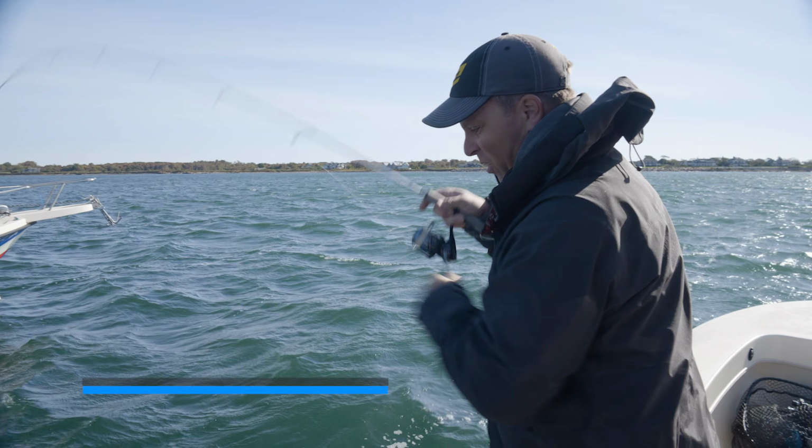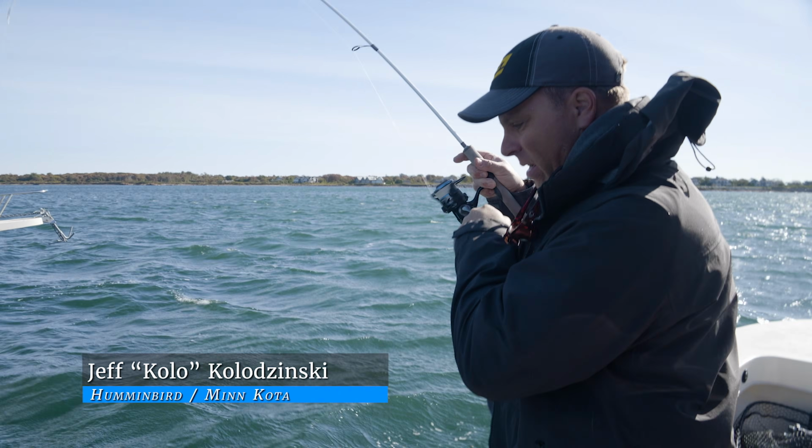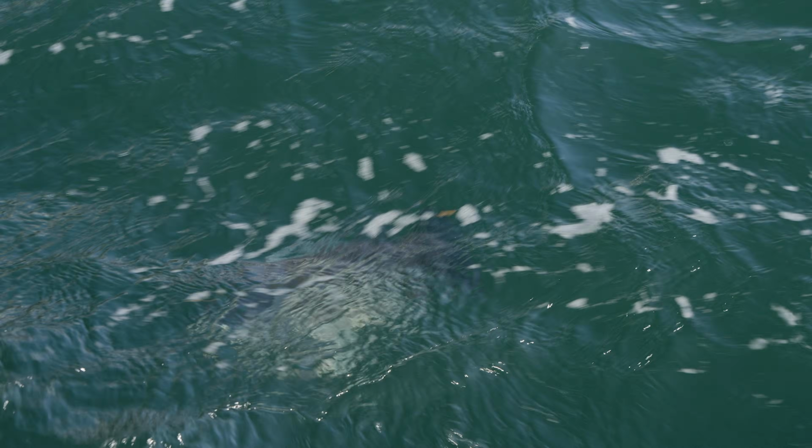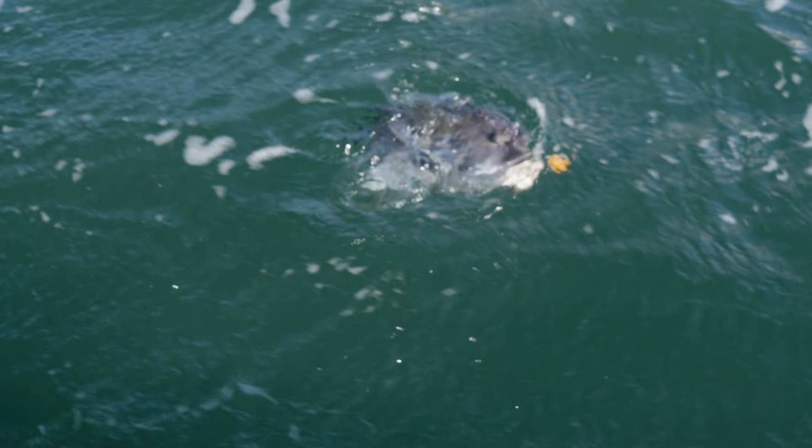There you go. You have a net? Should go down. Come on, baby. You have the net? I'm gonna need a net. That's up front. That's a nice fish, Colt. All right, Jim.